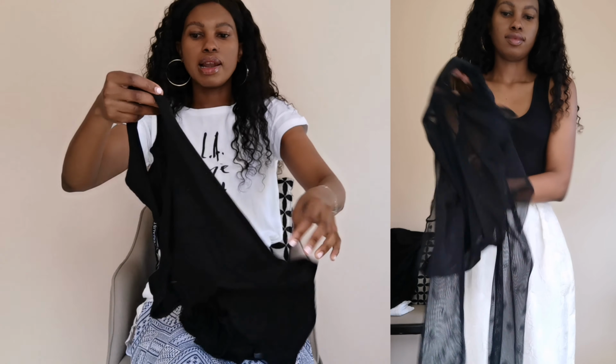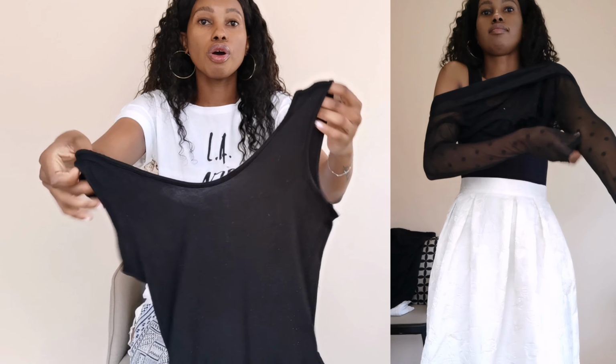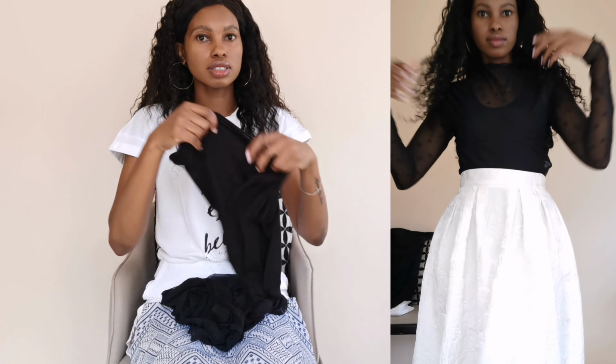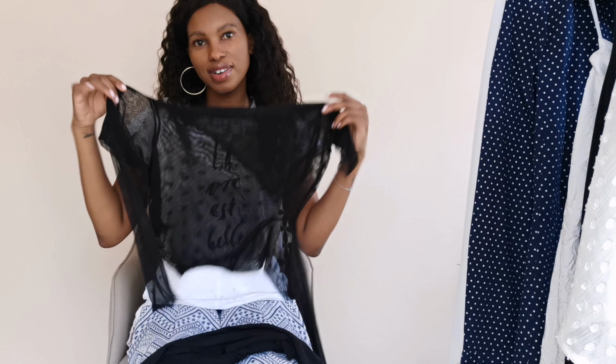All you're going to do is get a black tank top or a black bodysuit like this, wear it underneath, and put this on top. Bob's your uncle, you are fine, you're gorgeous, you feel sexy, but you're appropriate for the work environment. So come the weekend, come girls' night out on a Friday or Saturday, you can take the bodysuit out, toss it aside, put on your beautiful bra underneath, feel sexy and paint the town red, right?